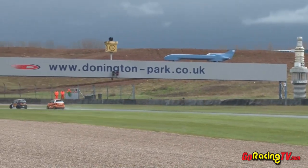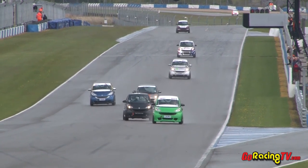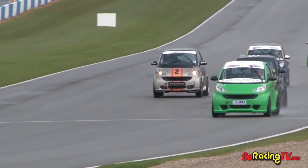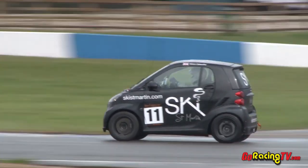Seems to lose a little bit of speed as they go under Starkey's Bridge up towards the Swan's Curve. We pick further up back down the field just now. Another battle coming in towards Redgate corner. The number 2 car of Paul Bates right in the middle of that. Number 2 Paul Bates, number 11 also in the middle of that.